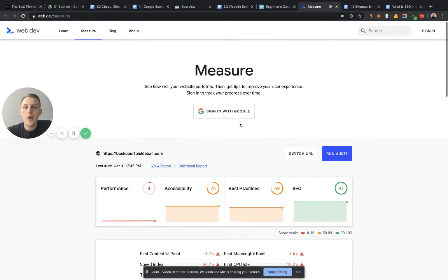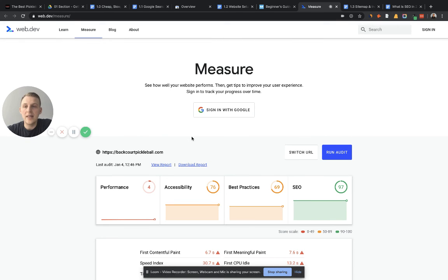So take some time, put your own website into this audit, see how you're doing, and see which things you need to improve in order to fix some user experience issues that are impacting your organic rankings.